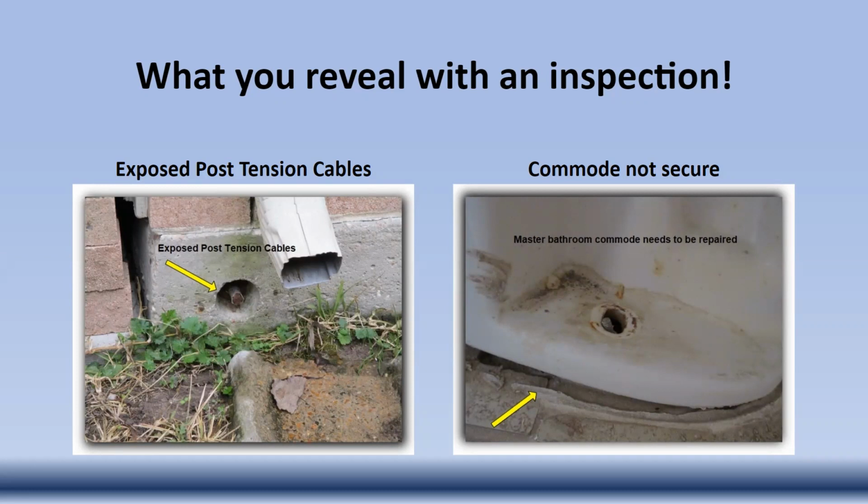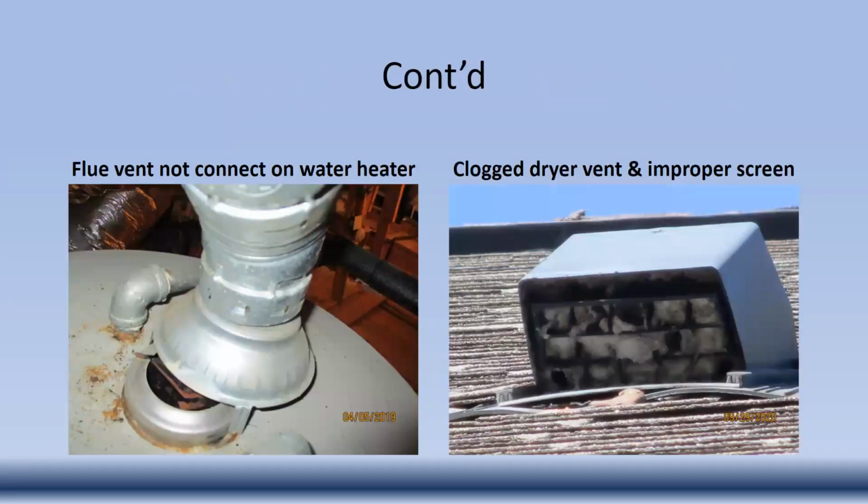The buyer's agent was there. I told her, don't go in that bathroom, use another one. I tried to explain it and she went in the wrong bathroom and she found out the toilet was loose. So that's something there.